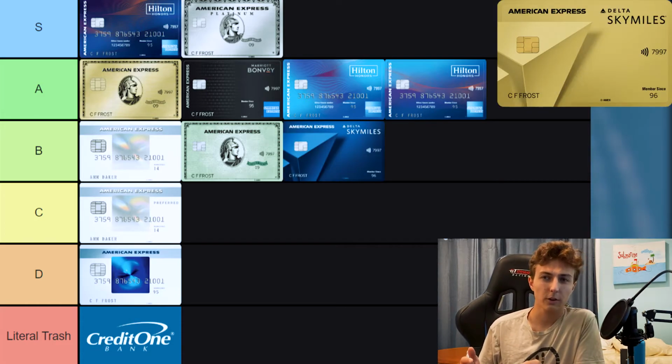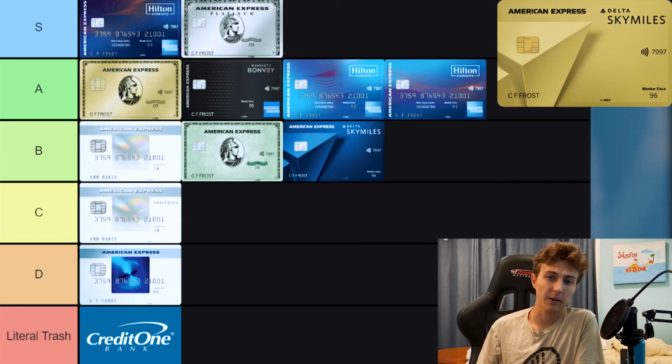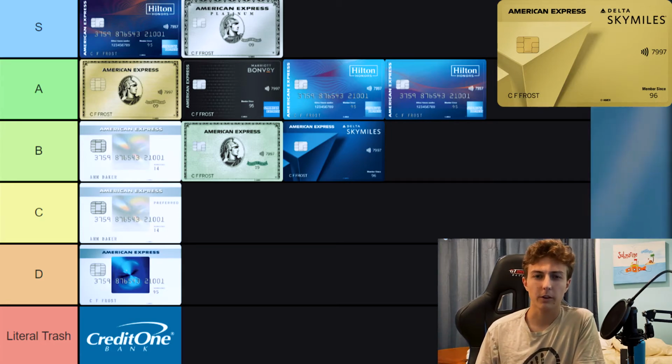Okay, next the Delta Gold card. This card has a $99 annual fee past your first year. You do get your first checked bag free on Delta flights, and you also get priority boarding. I can see if you're a fairly frequent Delta traveler, then this could be pretty useful, but it's also nothing too special, so I'm going to place it as mid B tier.